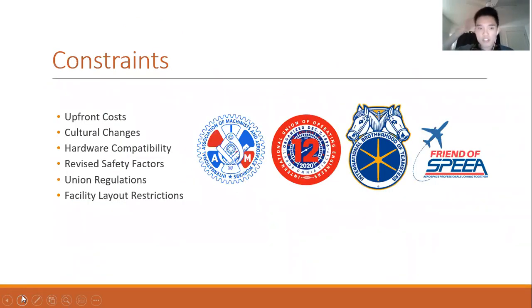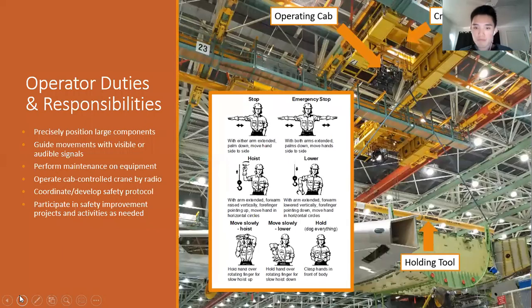So one of the most significant constraints that exists for this project is the upfront costs, especially because of the economic impacts of COVID-19. Another is the cultural changes, which could affect current workers' enthusiasm and willingness to apply their seasoned crane operating skills to an operation they aren't as familiar with. Other constraints include hardware compatibility and facility layout constraints. And operators' duties include using hand signals to guide the movement of the crane to carry large components and, of course, to participate in proactive safety improvement activities.